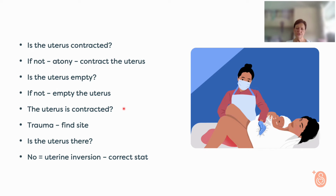After that, is the uterus contracted? If the uterus is contracted, we're happy, the patient's not bleeding. If the uterus is not contracted, we have to get the uterus contracted. If the uterus is contracted and the patient is still bleeding, she might not be bleeding from the uterus and the placental wound. She might bleed from some trauma, as I've said, some trauma to the cervix or the perineum. We have to find the place where she's bleeding from.